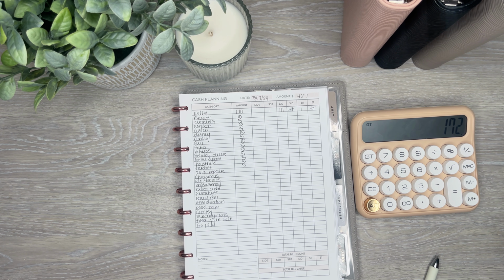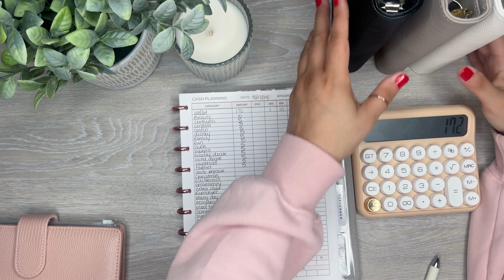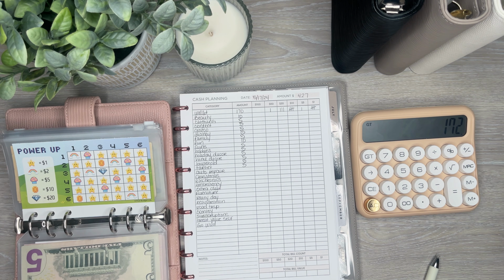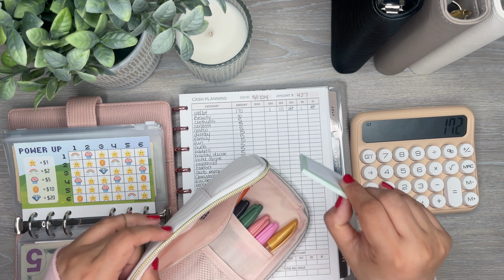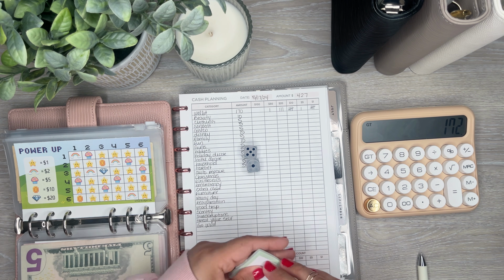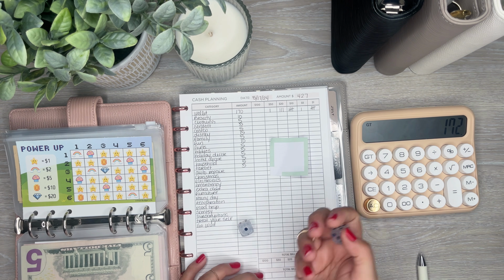I was going to go into the black binder, but I think I'm going to go into the savings binder next because I have a savings challenge that I need to roll for, with this little power-up one right here. So let me get my dice and all the things. Got sticky note, dice. I'm going to roll first to see how many rolls I'm going to do this week, and then I will roll to see how much I'm stuffing.